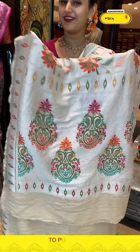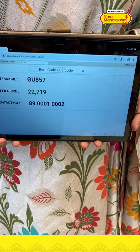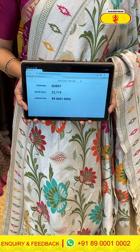And the pallu, you have a beautiful floral brocade pallu with beautiful silver zari, nice and lovely. And the blouse, you have a lovely self blouse. So let me give you all the pricing and the contact details of this one. The code is GU857 and this retails for 22,790. To buy this, take a screenshot and ping this at 89001002.